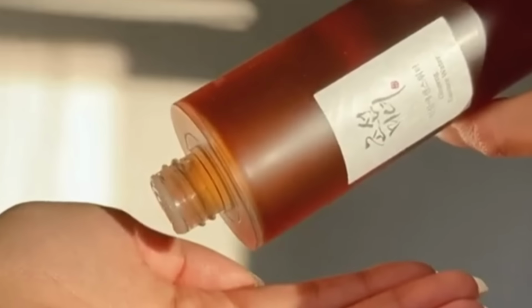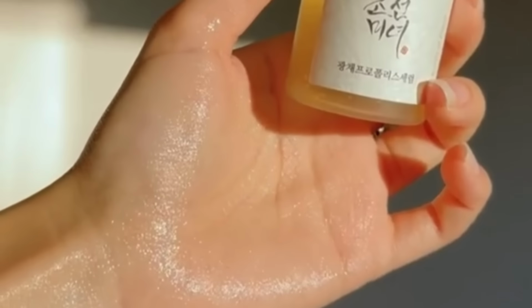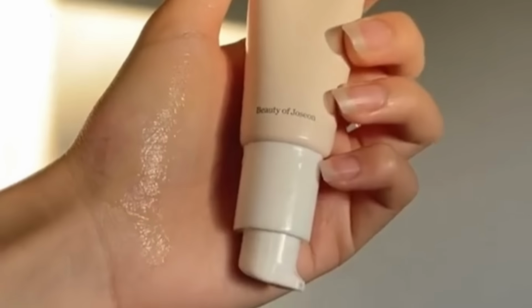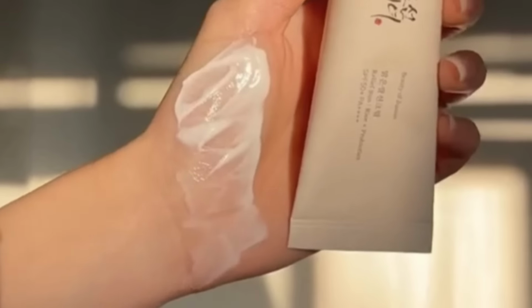Toners, essence, and serums aren't really necessary unless you like to use them. But serums, though optional, are often a good first step in leveling up your skincare routine and boosting your skin health. They are shots of concentrated nutrients and antioxidants and will make your skin more radiant, reduce fine lines, and brighten dark spots over time.